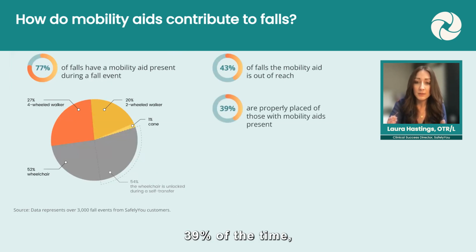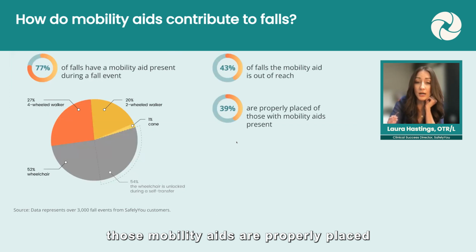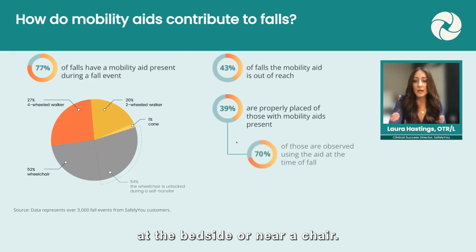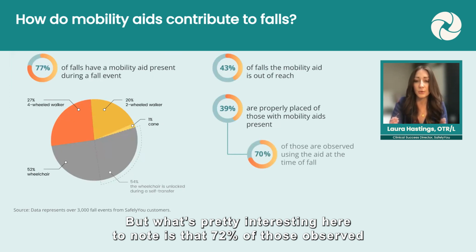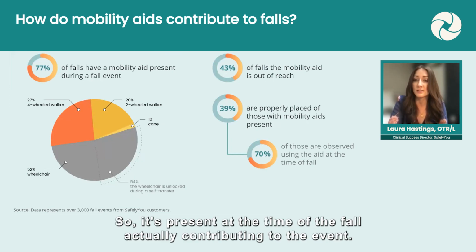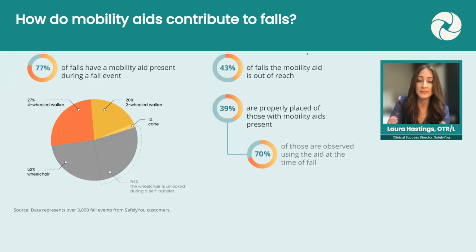39% of the time, those mobility aids are properly placed at the bedside or near a chair. But what's pretty interesting to note is that 70% of those observed using the aid are falling with it. So it's present at the time of the fall, actually contributing to the event.